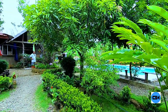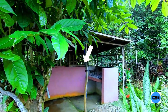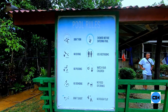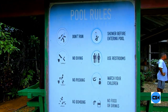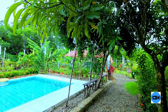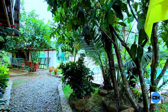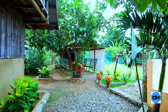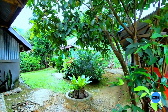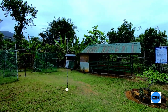Nice cool environment, I think it's because of its vegetation, plus the adjacent stream. Area for guests to cook or do some barbecue. This is one of their cottages. Resort's pool rules posted on signboard. Here they have a nice kids' swimming pool. Over there is the shower and toilet facility. And over here is the video/karaoke area. Third cottage over there.